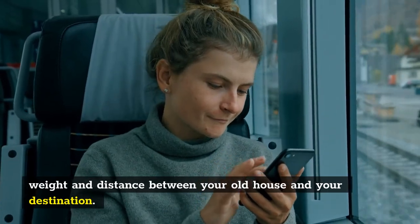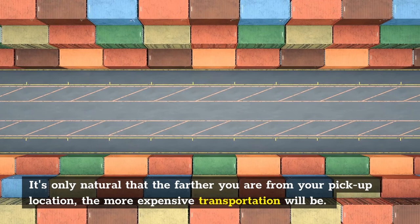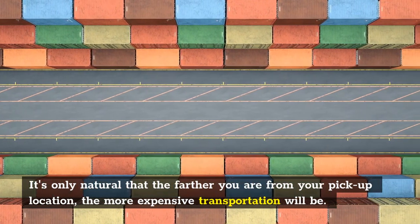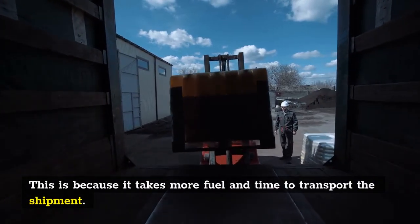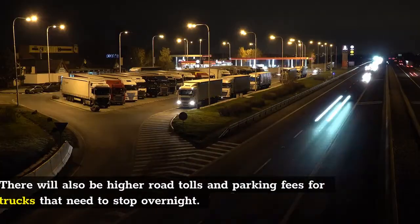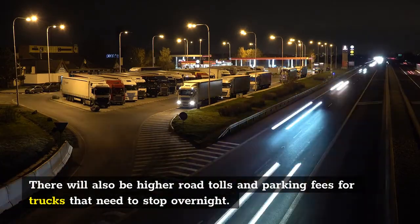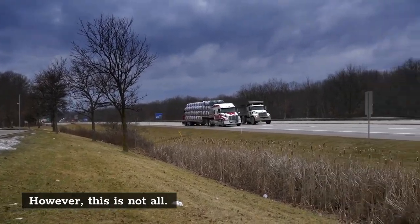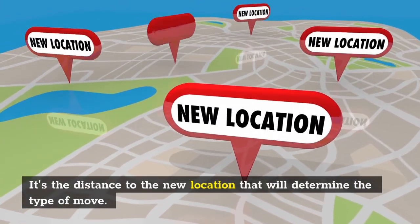Relocation distance. It's only natural that the farther you are from your pickup location, the more expensive transportation will be. This is because it takes more fuel and time to transport the shipment. There will also be higher road tolls and parking fees for trucks that need to stop overnight. However, this is not all. It's the distance to the new location that will determine the type of move.